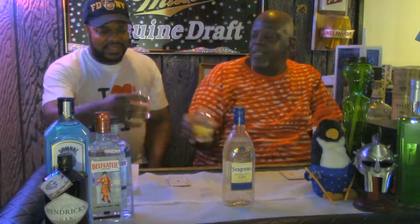Still very smooth. How does it agree with your OJ? It brings out, boom, a screwdriver, right? Vodka and orange juice, a screwdriver. What do they call it, a monkey wrench or something? They call it something, well, that could be pliers or something. Yeah, I like it. It's smooth with the Ruby Red.